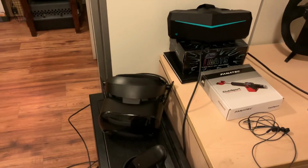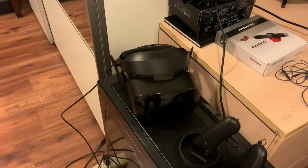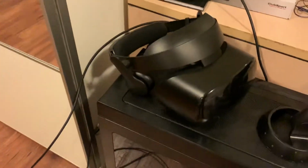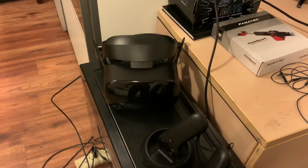So, a few things to talk about. First, price. The Samsung obviously beats out the Pimax handily on that. I got this thing used for like $300 Canadian, and it comes with controllers and built-in headphones. Image quality was really great. So for the price, you can't really beat it.